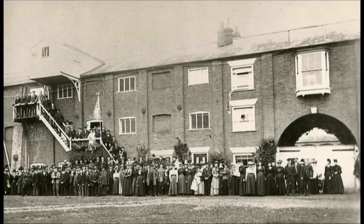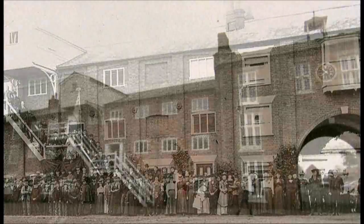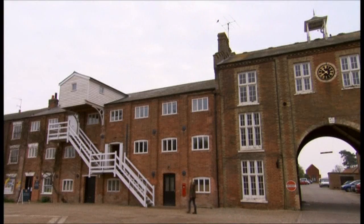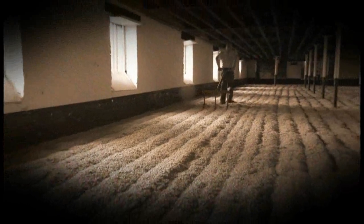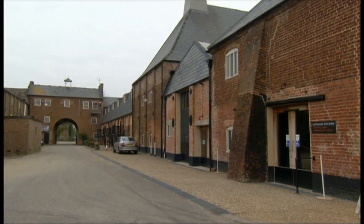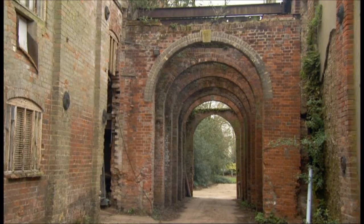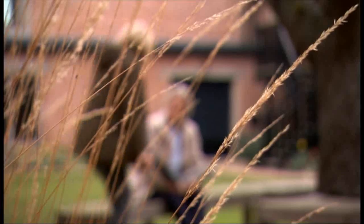Snape was once the largest maltings in the UK, employing nearly 100 workers. Barley was germinated and kiln-dried on huge drying floors like this to produce malt, which was then turned into beer, whiskey and malt vinegar. Production finally ceased here in the mid-60s. For 83-year-old Pat Lord, who was evacuated to Snape during the war, the memories are still fresh.